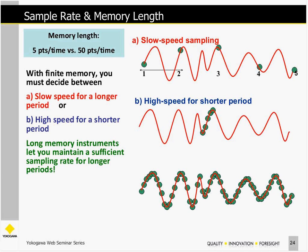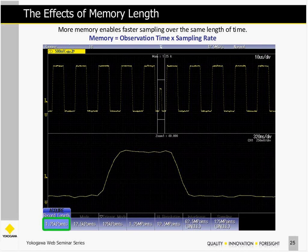It's very simple. Let's say you only have 5 points of memory. This is obviously exaggerated, but you have a waveform you need to measure. So you have to choose between spreading out those 5 points of finite memory across your observation period, or getting the higher speed sample rate that you want, but only maintaining that for a very short time. Here's a real-world example of what that might look like.